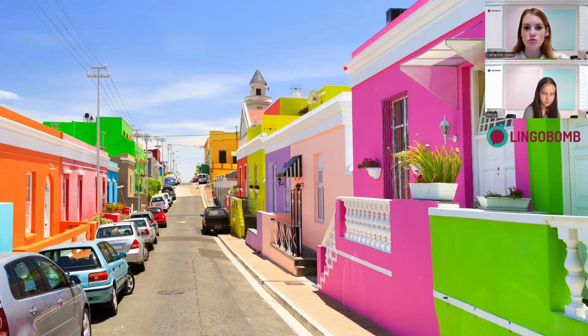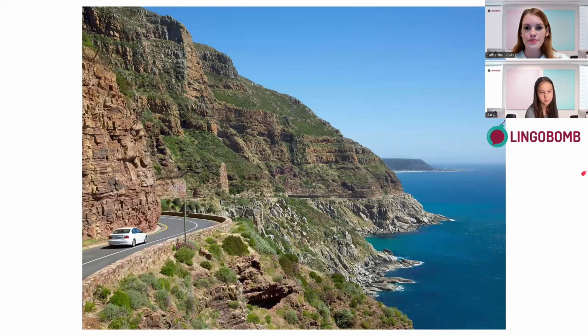I think that's all for today. Oh, there's one more. What do you see here? Mountains, a car, and the ocean. Good. Okay, this is a really nice drive. The road takes you all around the mountain, and it's right by these very steep cliffs where you can see the ocean. It's very beautiful, and you can also go and watch the sunset there. It's really nice.